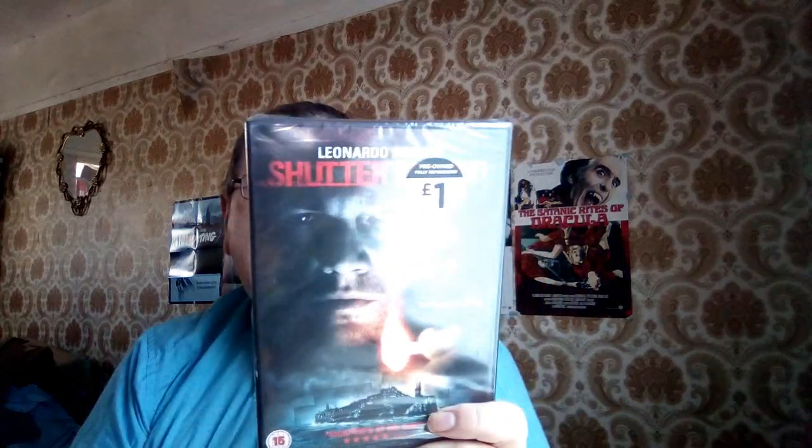Now, two more to show you guys. This is one I watched years ago, but I forget it, and that is Shutter Island. Now I got this for £1 in our local Asda. They started selling DVDs for £1, like Poundland, so I thought I'd pick this up. It's got a great twist to it. So I'm looking forward to revisiting this one. So that is Shutter Island.